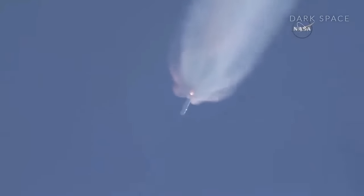Vehicle's programming downrange. Stage 1 propellant utilization is active. Data coming back shows vehicle on course, on track.